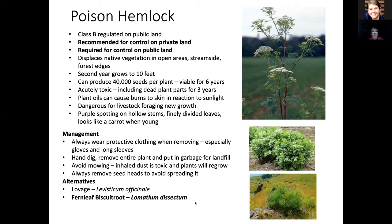You want to wear protective clothing always when you remove this. You especially want to have on gloves and long sleeves. You don't want to get these oils on your skin, because they'll soak into your skin. If you have cuts on your skin, you don't want to run the risk of getting any of this poison toxicity into you. You want to hand dig them.